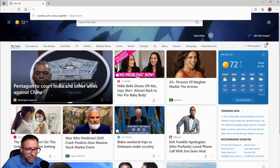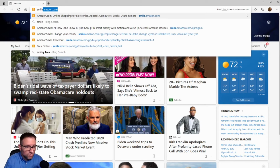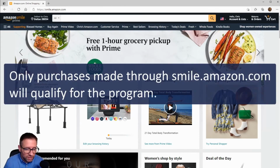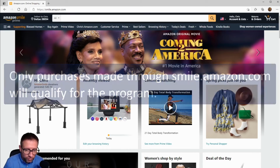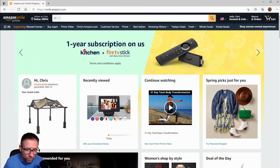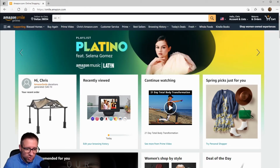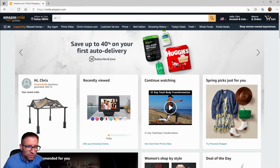But in order to take advantage of this, you're going to have to go to smile.amazon.com, and you need to do that anytime you shop, anytime you buy anything from Amazon. Make sure you're always using that smile.amazon.com link to go directly and purchase things. Also, if you buy things off of your phone, you will need to go onto your phone app and enable Amazon Smile purchases. I think they automatically come off every 90 days or so, so you'll have to make sure you keep turning that on every now and again. I guess that's Amazon's way of creating a barrier of entry to their giving. But nonetheless, I'm glad that they do this.